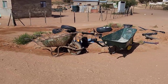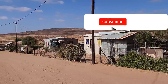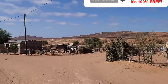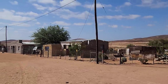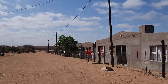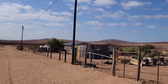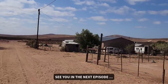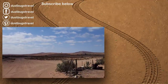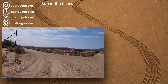I was really happy to see that they were working on the infrastructure here, laying new water pipes in a small settlement like this. Soebatsfontein was definitely another revelation. Indeed. I agree with you 100%.